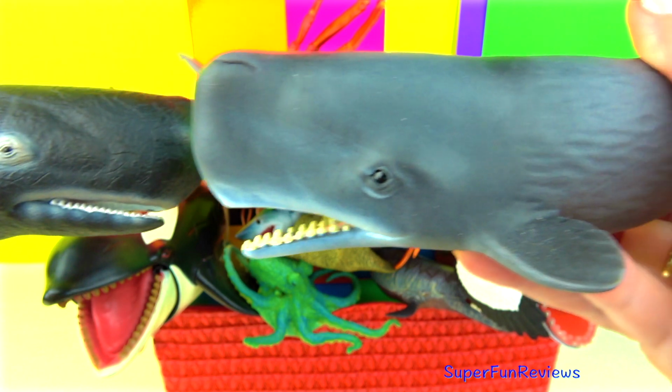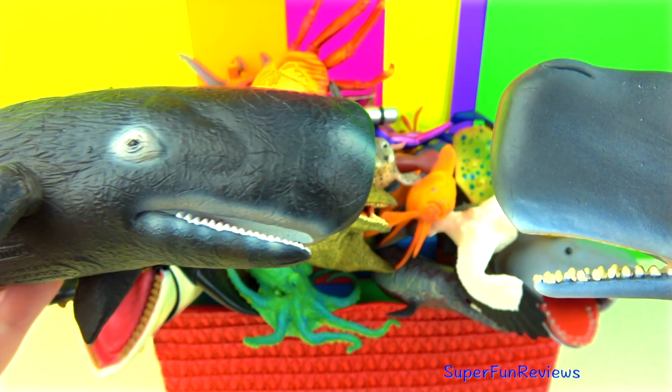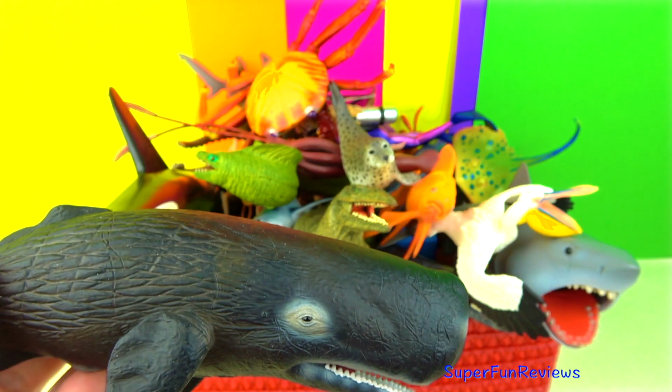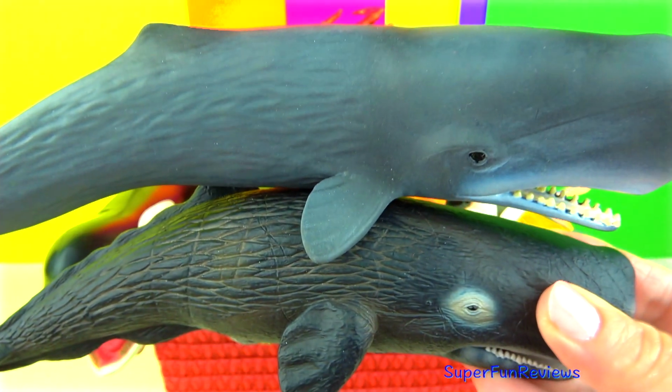Here's my other sperm whale. We'll just compare them now. They do live in very deep water. That's a better way to compare.